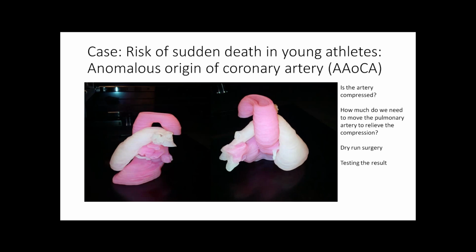The problem is that this coronary anomaly may exist in some individuals, and yet these individuals are not subject to the same risk. The risk is present when there is the potential for compression of the anomalous coronary artery by the surrounding tissue. And in this particular young boy, we could not decide, based on examination of the images of high-resolution contrast-enhanced CT, as to whether there could be compression of the artery, and if there were compression, how much did we need to move the surrounding structures to alleviate the compression.